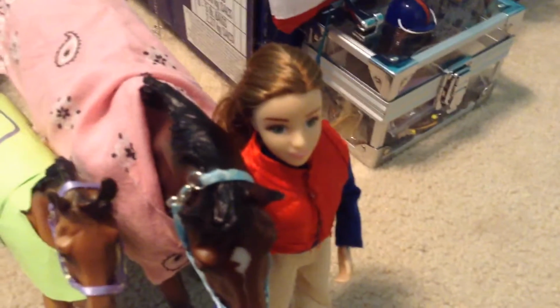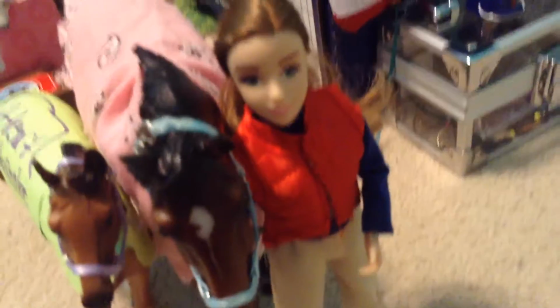And here are all of the horses' owners. Nobody owns them besides her. I know it's crazy. Her parents own the barn, so she doesn't own them all. She kind of takes care of them all. So yeah. And that is Sarah.